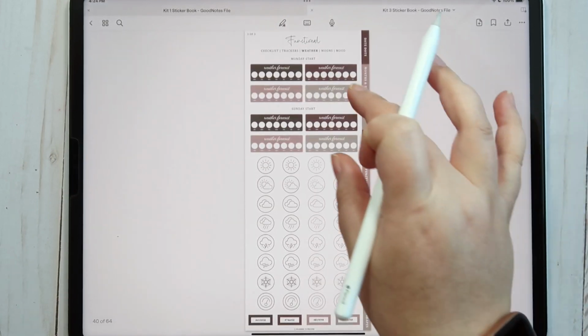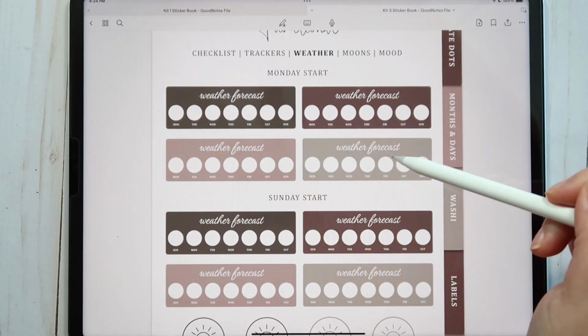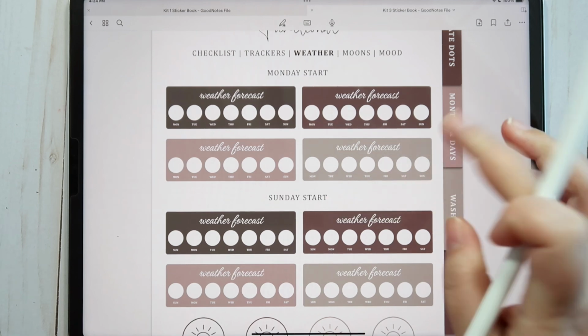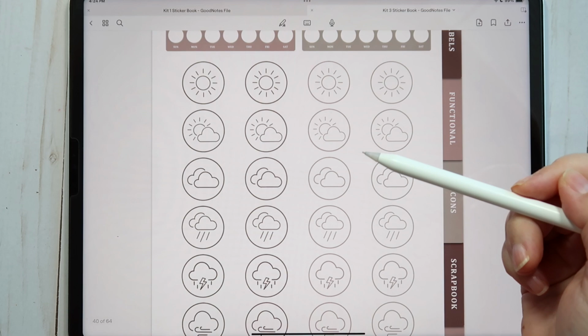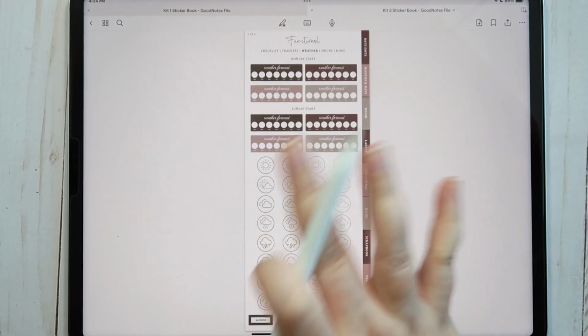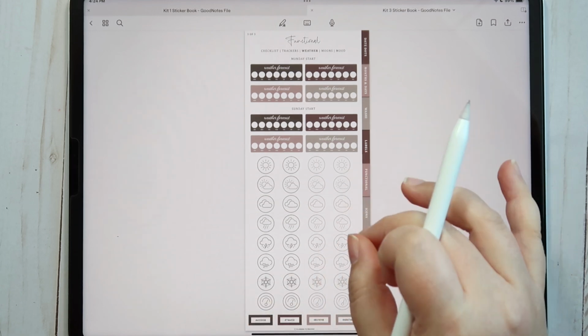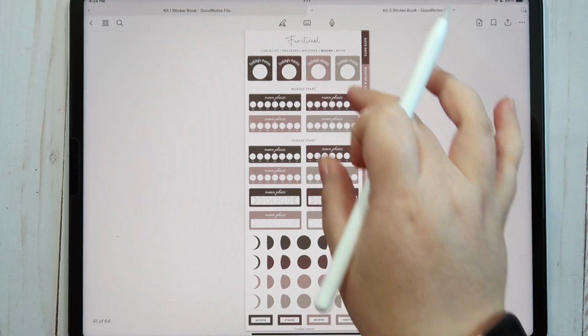And then on the last day of the weather, you get these little weekly lists. So weather forecast, both Monday start and Sunday start, and then the little circle. So you could even just use these little circle icons if you just want to keep it super simple in your spread. So I just wanted to kind of make that all a little bit more minimal and everything. So that is weather.